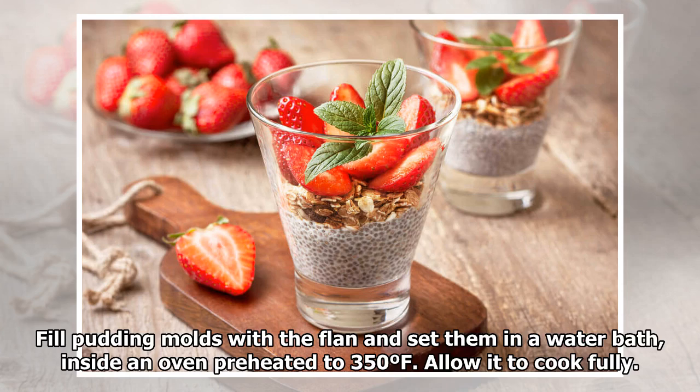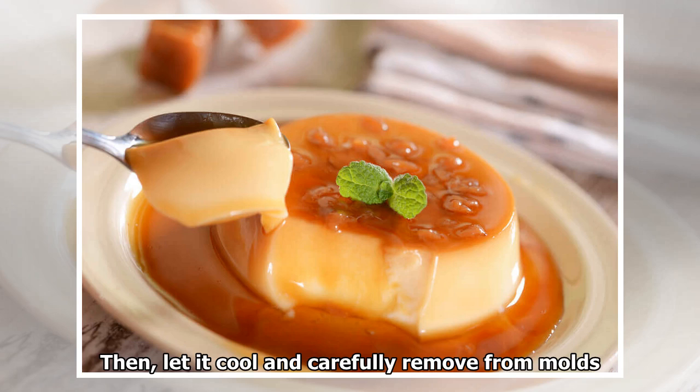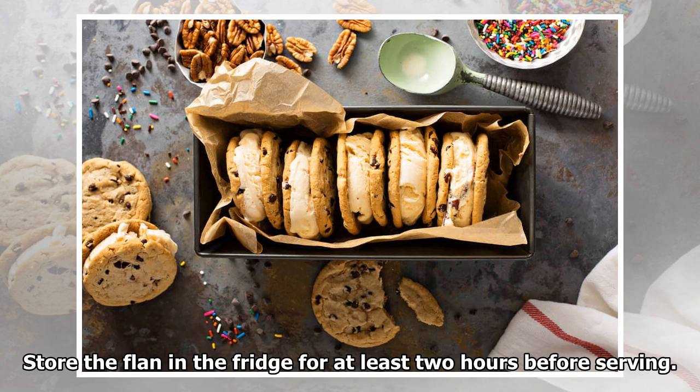Place in an oven preheated to 350 degrees Fahrenheit. Allow it to cook fully. Then, let it cool and carefully remove from molds. Store the flan in the fridge for at least 2 hours before serving.